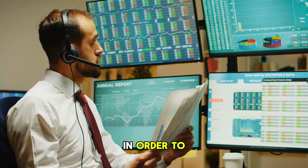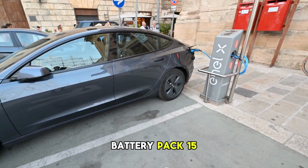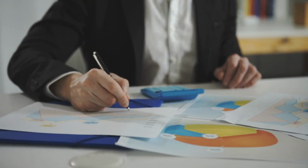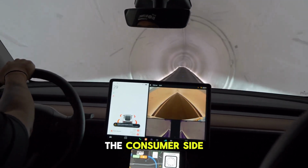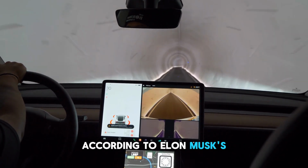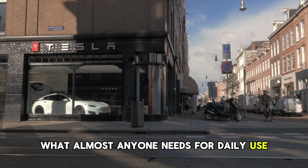In order to maintain its competitiveness over the long run, Tesla is probably going to reduce the size of its battery pack by 15%, negating the range improvement while also lowering the pack's cost. It may take some time before we see the 15% improvement and 4,680 cells on the consumer side unless we closely monitor the developments. According to Elon Musk's previous statements, even their 400-mile range cars offer more than what almost anyone needs for daily use.